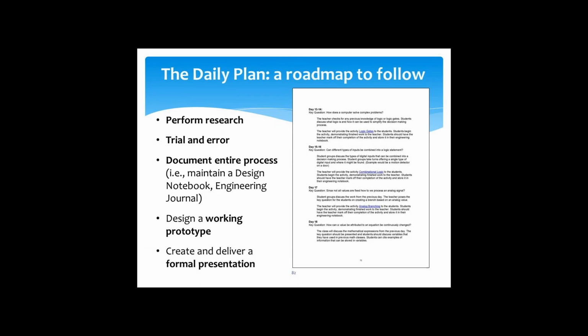Now, as students work through the daily plan and on their answers to the student scenario, they're going to be required to perform research. They're going to do trial and error experimentation while documenting the entire process. And again, this means maintaining a design notebook and an engineering journal. And again, they will design and build a working prototype where required using Fischertechnik, and also create and deliver a presentation of this prototype in action.